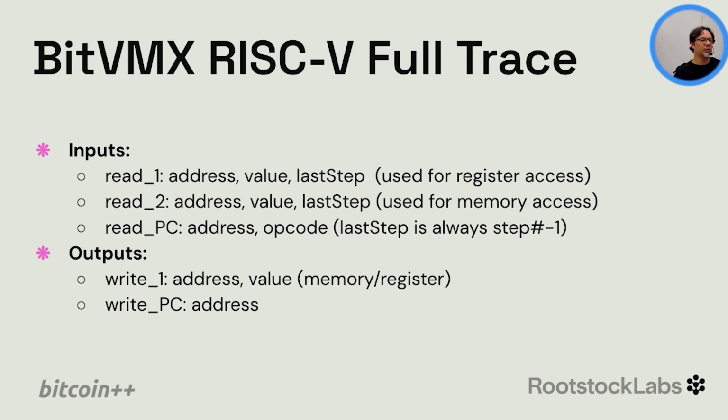So now that we have the processor, we create a full trace. When we execute the code locally, what we produce is what we call the full trace, where we write these values for every single step of the computation. For the inputs, we write 3 values: 2 reads, one a register and one a memory access, if the instruction requires both, and a read of the program counter. For each one of these reads, we record the address that was read, the value, and, this is the difference from other models, the last step where this address was written. And for the output, we record the address and the value that is written, and the program counter.